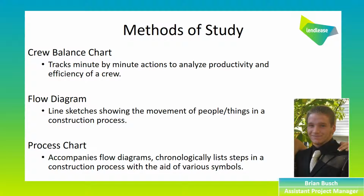These are line sketches that show the movement of people or things throughout a construction process. This provides a visual aid of the construction process and allows us to see if any of the activities overlap with one another. The final method that we utilized was process charts. A process chart chronologically lists the steps of a construction process with the aid of 5 symbols that each represent a different process.